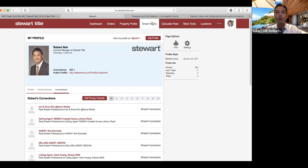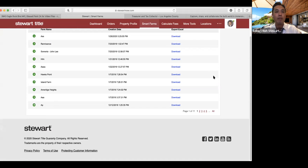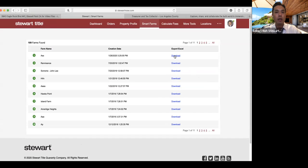And when you look over here, you can also do a smart farm through our Stewart Title. Smart farm, what it is, you'll be able to do the farm through our website, but you need to have your phone. You have to download the Stewart Title Now app. Let me go ahead and show you. And from the phone, you can actually do a smart farm.